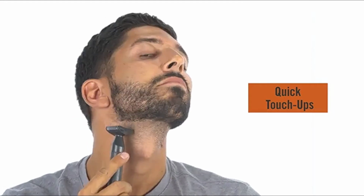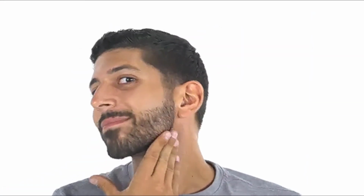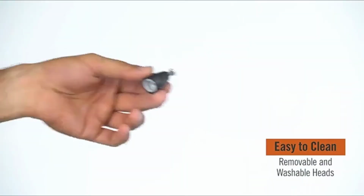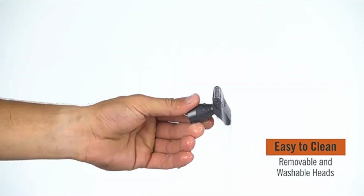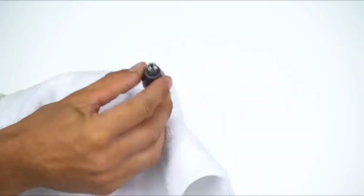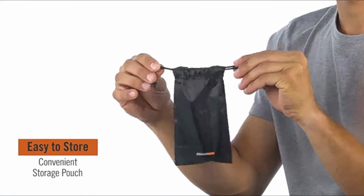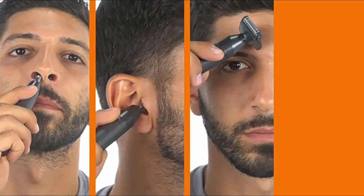The top is actually a patent-pending design featuring a 360-degree beveled blade system. As such, this cordless, battery-operated grooming device is engineered to cut from the top, middle, and bottom. It trims neatly and closely, clearing even very tough and thick hairs with ease and speed. You don't have to be particularly accurate with it to get a clean cut.